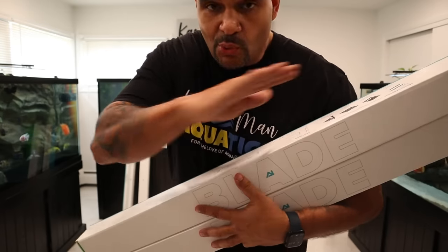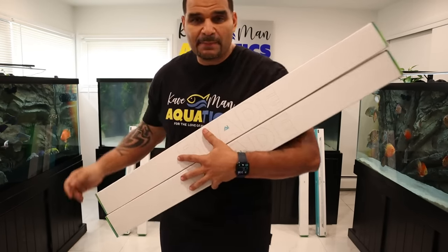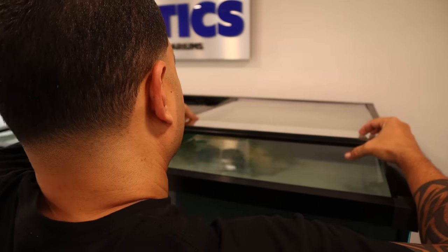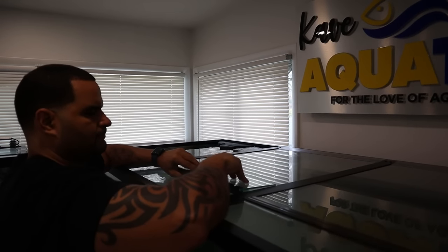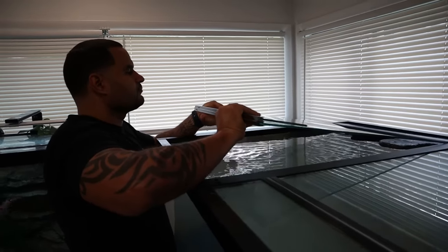I honestly don't know what day it is anymore, but today is lighting day. We're installing six Blade freshwater lights on the 450, but first, your custom aquarium's tank also comes with glass tops. These tops are very well made. They're crystal clear to look through, and they've got a little bit of weight on them. So if you've got an arowana, that thing's not getting out of here.